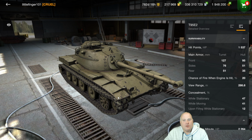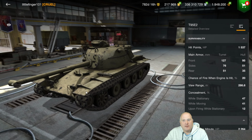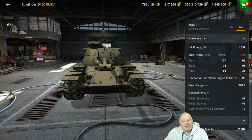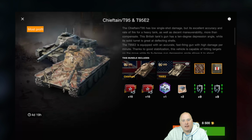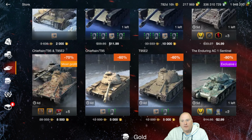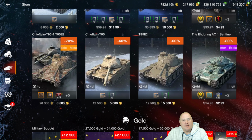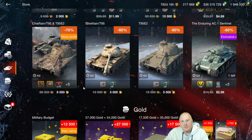I'm just not a huge fan of the T95E2. You know, it just has some issues with it, and I would stay away from it if you can. If you're thinking about it, just pick up the Chieftain by itself there.